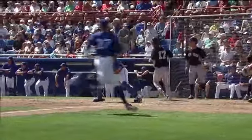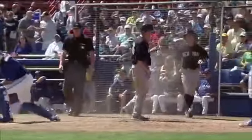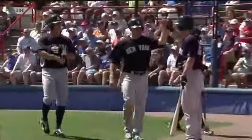One runner. Here comes Gardner. Nix is coming around. Here comes Youkilis to the plate. He is safe at the plate as the relay comes in. Clearing the bases. Juan Rivera and the Yankees jump in front 3-0.